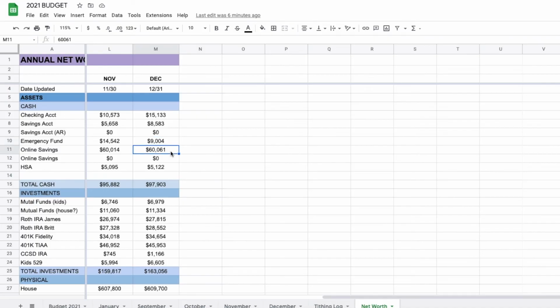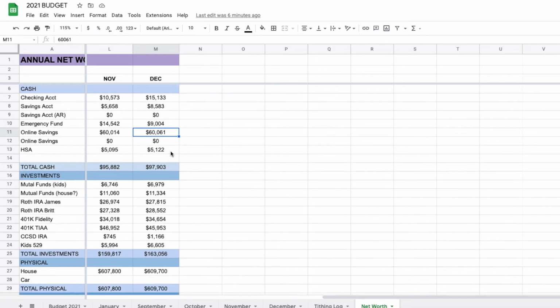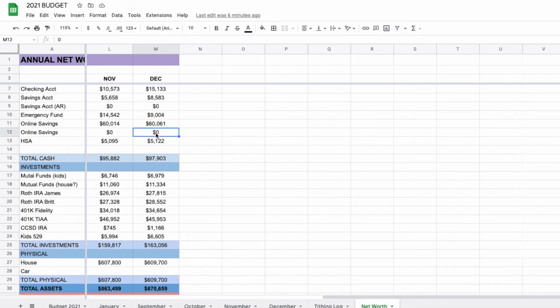Our online savings has gone up just a few dollars in interest. We've closed the savings. Our HSA has gone up a little bit. We have not been using our HSA. It's from an old employer, but we have enough in it that we can invest it, so it makes a little bit of interest. So our total cash has gone up a little bit.